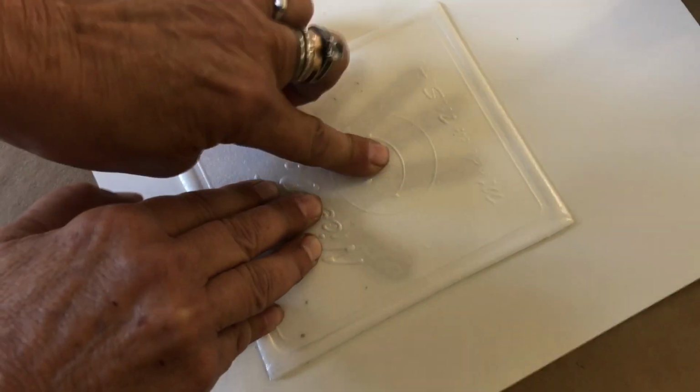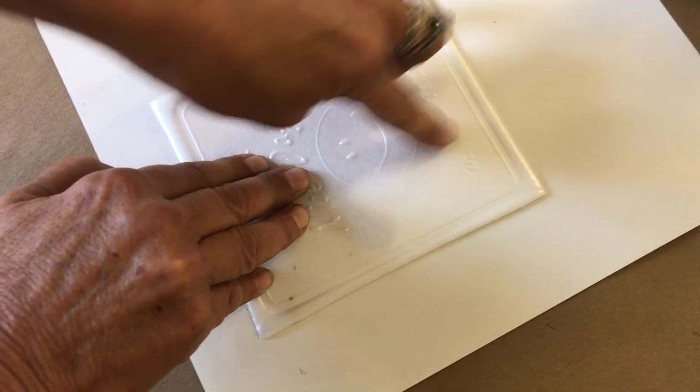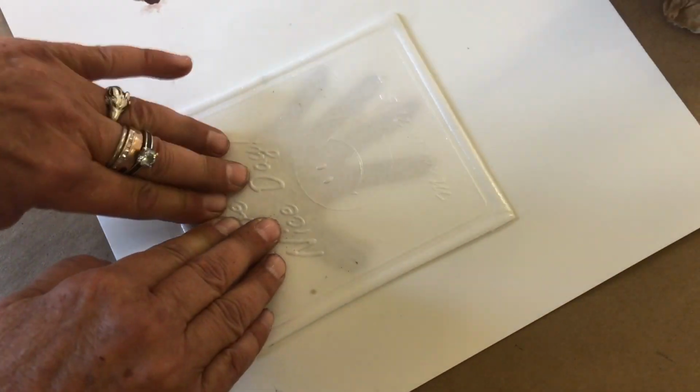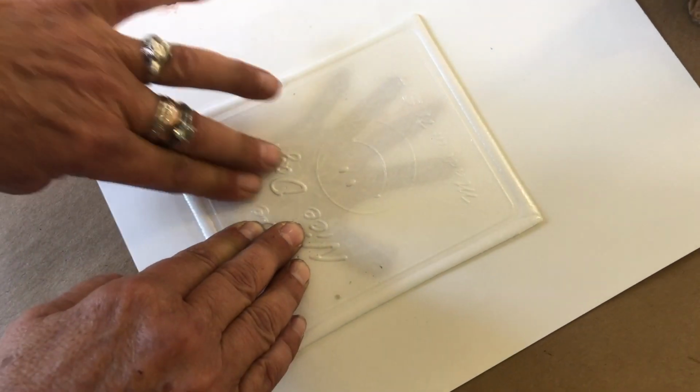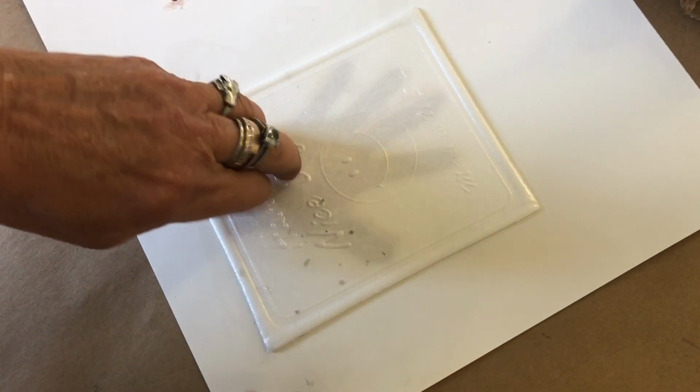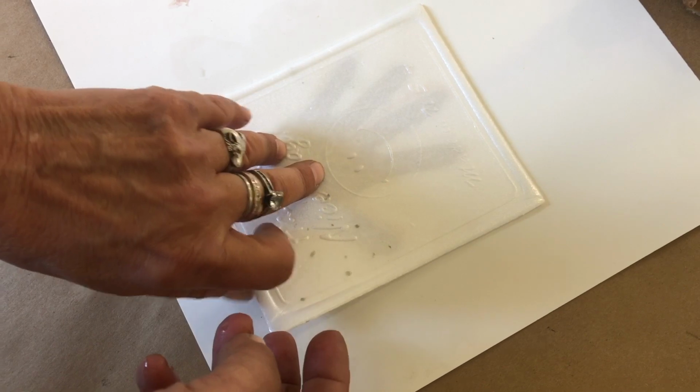Part of why I like printmaking so much is because you never know what you're going to get. Sometimes it comes out exactly the way you want, and sometimes you don't know. All right, so I've pressed all this. Now comes the peel and reveal, and I don't even know what it's going to look like. Are you ready?